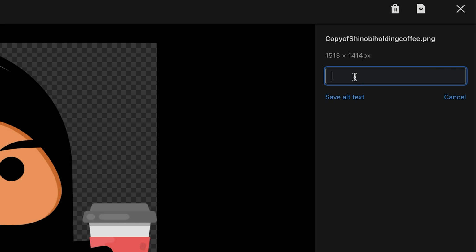So some good tips for adding your image alt text. You don't need to keyword stuff this. Just describe what is in the picture. So for example, I might say here, picture of a Ninja coffee mug.